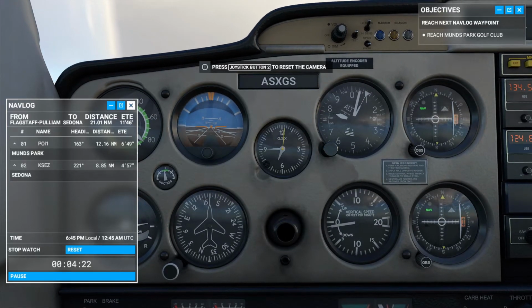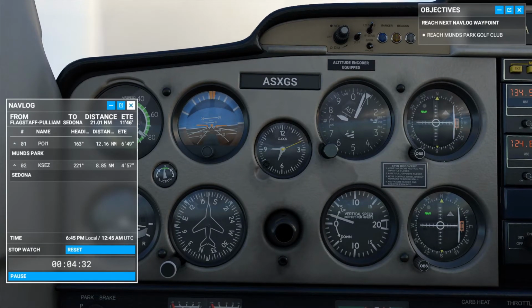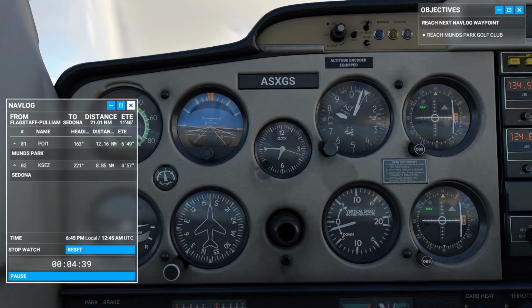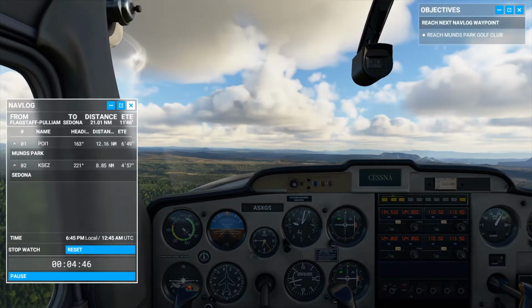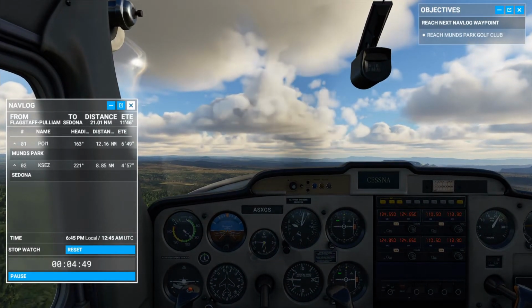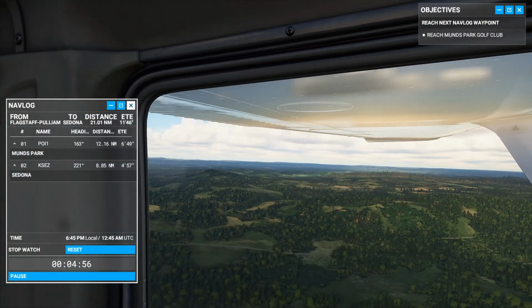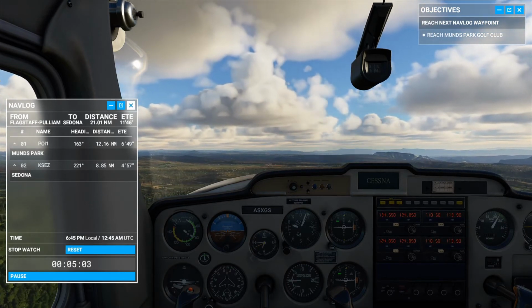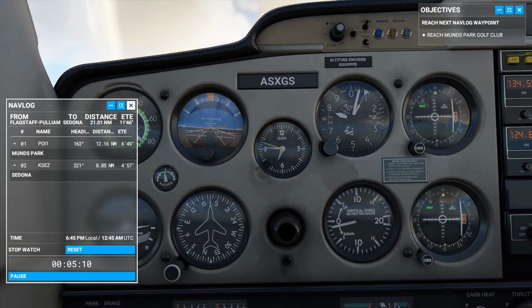Let's try to keep level flight. What's the other thing called? Let me keep it in the heading. Level and straight. I think that's basically it. We should be about 1 more minute or so. 2 more minutes really. What's our heading looking like? We're a bit too far to the right.